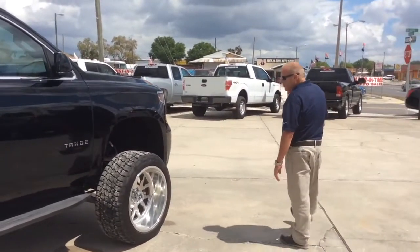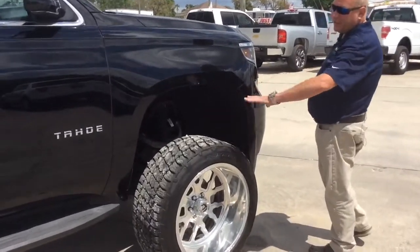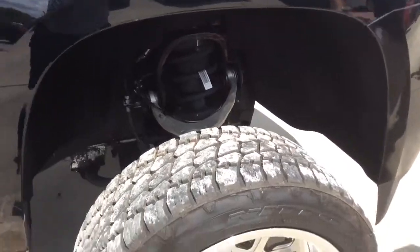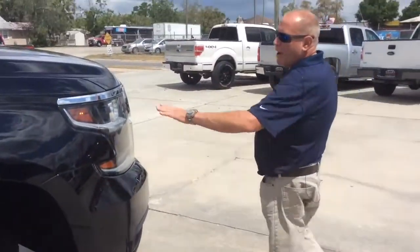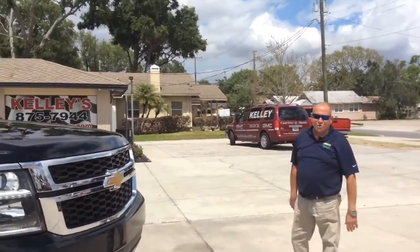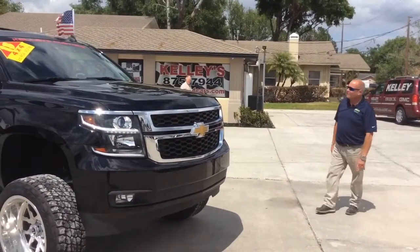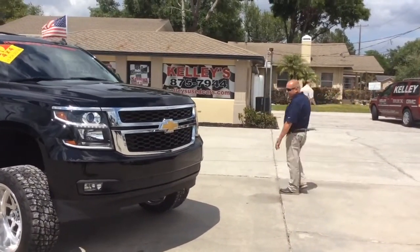Around the front of the vehicle, you can see that that lift kit's brand new. Everything underneath this vehicle is brand new from A to Z. The entire lift kit, tires, wheels, everything's been done. This does have a 5.3 liter V8. It is a true 4x4. It is not one of these ones they built as a two-wheel drive just for looks. It is an actual four-wheel drive vehicle.